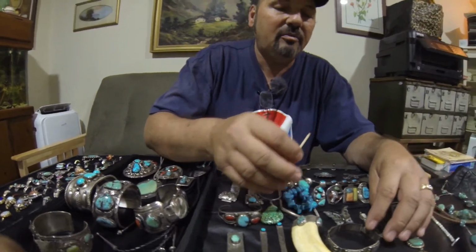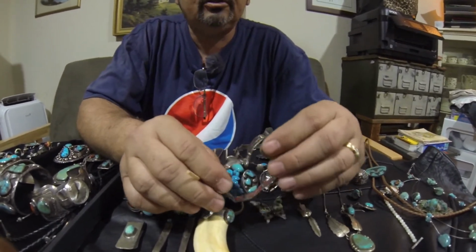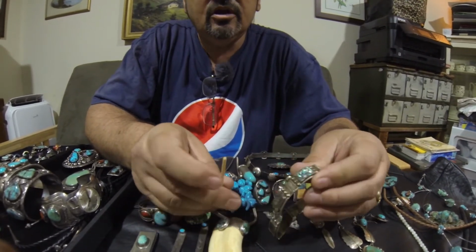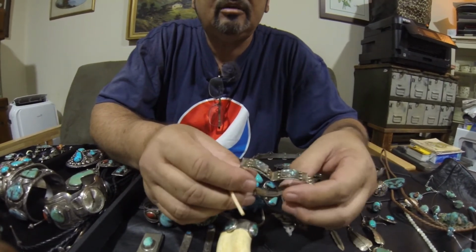And here's another example here. That's Mexican. Yeah, this is Mexican. Now, some Mexican silver is not silver at all. But some of the better pieces, like Tasco, they're actually 925, and they'll be stamped 925.